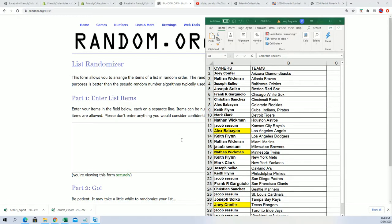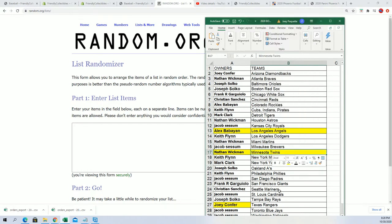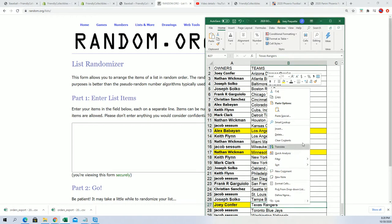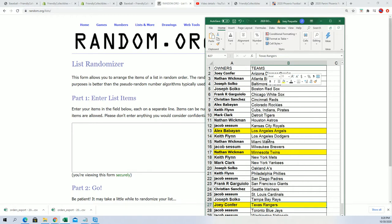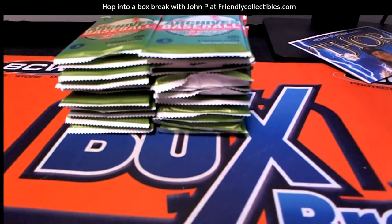If somebody hits an Angels, Twins, or Rangers, they're very likely to win the box of Chronicles. Those are the results from Bowman Chrome HTA Choice, the three autographed teams. So if you hit one of those teams in this as an autograph, you are going to be well on your way to winning that box.